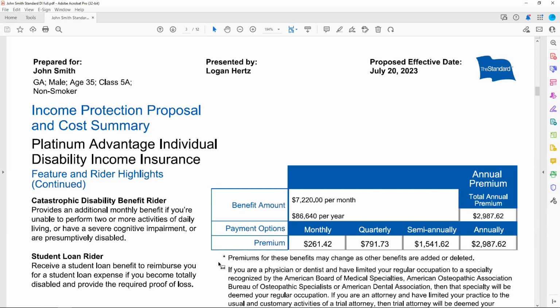Okay. So he makes $150,000 a year. He's paying roughly 2% of his gross annual income to get very good, robust, individually owned disability income insurance. Keep in mind, this rate is locked in, does not go up. Okay. No matter his age or health.